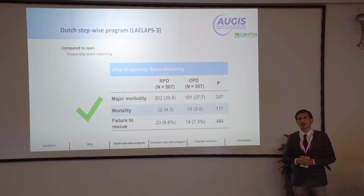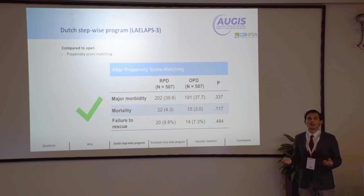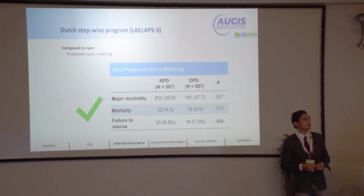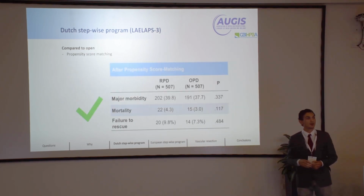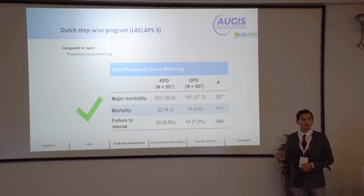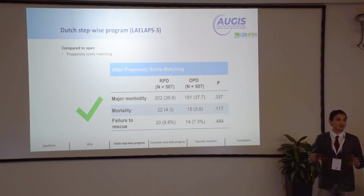Then we wanted to know, is this effect also adequate in the Dutch setting? So we have good outcomes with the robot, but still there are a lot of benign cases. Only 23% PDAC cases, so you expect a lot of soft pancreases and a lot of complications from fistula, for example, or bleeding. Our major morbidity was similar to that of the open cohort in propensity score match data set of around 500 cases. Also mortality and failure to rescue were adequate and similar.